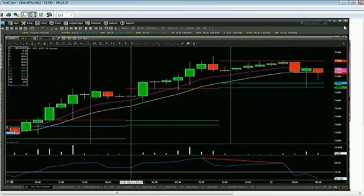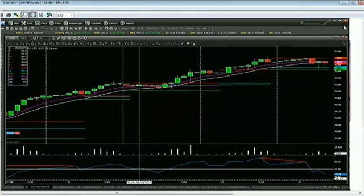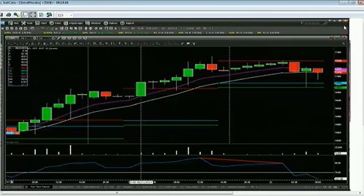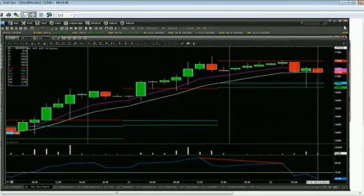So it's a breach of that area that starts to signal that this could be more than just your garden variety retracement out there. And we'll take a look at things one moment at a time as information gets released to us.